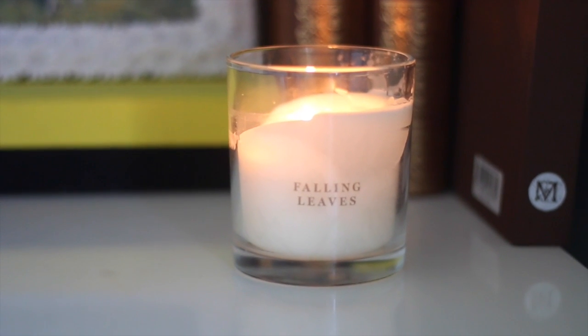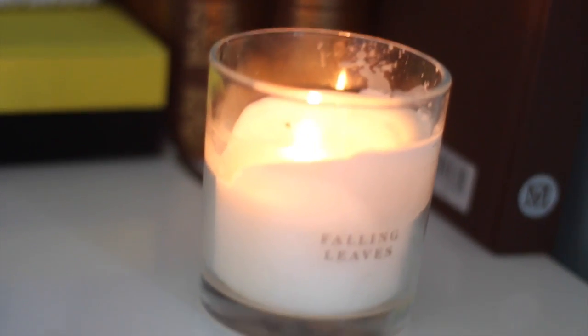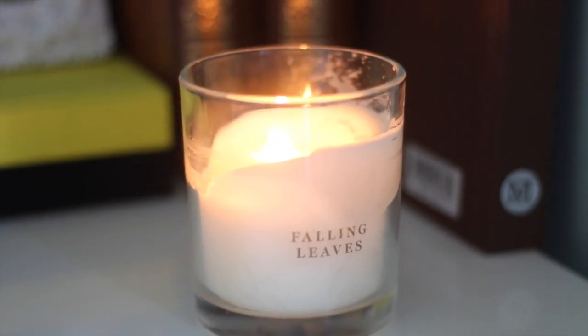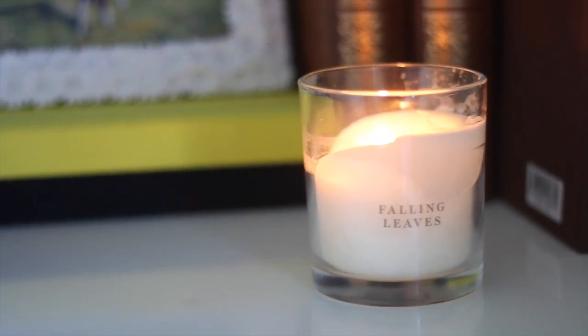Now moving on to home stuff, I have 2 candles. The first candle I've got is this one, and this is a Fallen Leaves candle. I got this in M&S. It was really cheap, I think it was about £10 if not less. And this is great. It literally smells like autumn. It's a lovely autumn candle. It reminds me of cosy nights by the fire. Not that I ever sit by the fire, but you know, that kind of thing.